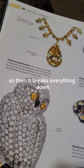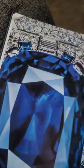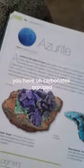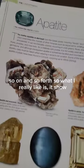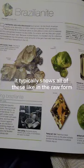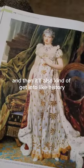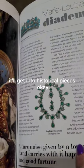Then it breaks everything down. You have all the native elements grouped. You have oxides grouped. You have carbonates grouped, and so on and so forth. What I really like is it typically shows all of these in the raw form. It'll show a cut gemstone, and then it'll also get into history. It'll get into historical pieces.